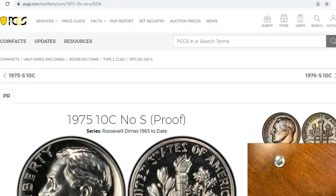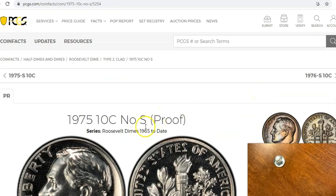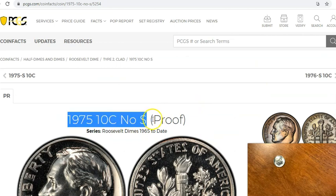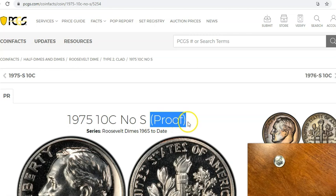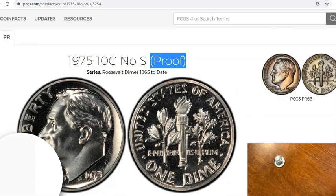All right, enter in PCGS. We are actually in the price guide section of this website. And as you can see, this is a legit thing. 1975, 10 cents, No S. But here, ladies and gentlemen, is the key word. Proof. That's right, a proof coin. So this could only be found in a proof set.